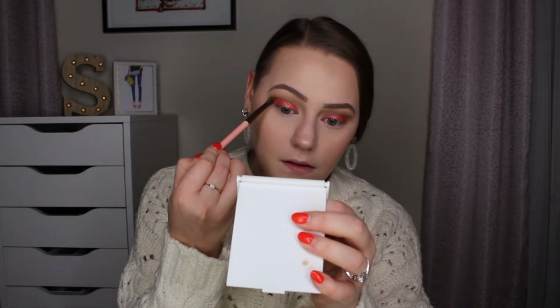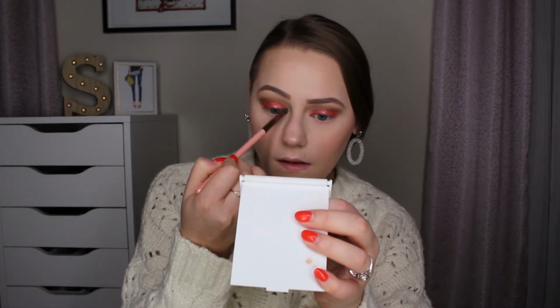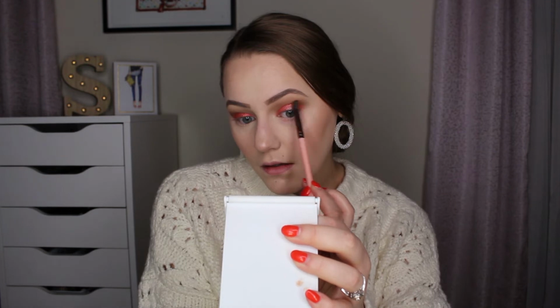Just to define the crease a little bit, I'm gonna go in with a crease brush. I'm gonna go in with the Luxie 243 Precision Blending Brush. It's just a small crease brush. And I'm gonna go into that shade T, which is the darker brown, and I'm just gonna define the crease a hair.